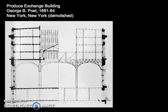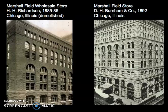This section drawing of the Produce Exchange building illustrates the upper level open-air atrium at the center, in addition to the wider spans of the ground level trading floor, made possible by the triangular braces or trusses in the arches. Like the Produce Exchange building, Richardson's Marshall Field wholesale store and the existing department store on the right, now Macy's, exhibit stories grouped beneath arches and rhythmic multiplication of the tiers of arches.